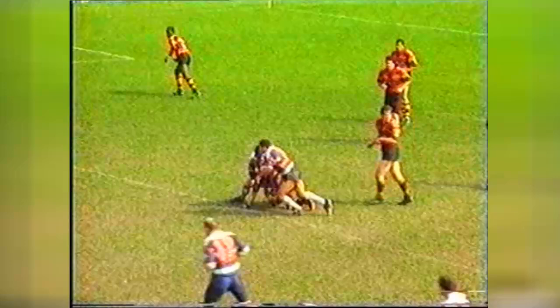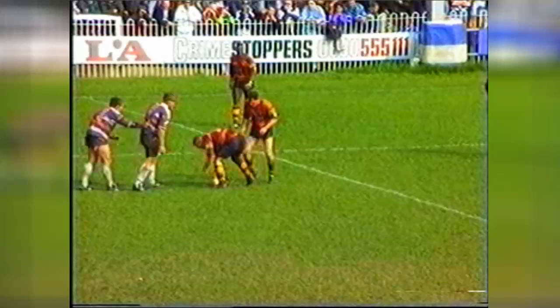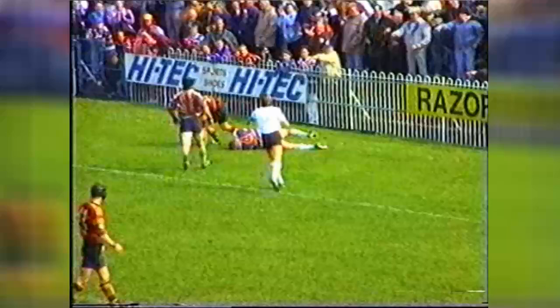Dewsbury to that. So it's Brett Dawn with the ball there to Ian Smales. Ian Smales between the poles. And Ian Smales breaks the all-time record for the Featherstone Rovers forward of 21 tries in a season, held by Dave Hobbs. That's Ian Smales' 22nd try of the season. And once again, that pass there by Brett Dawn. Next the tackle.